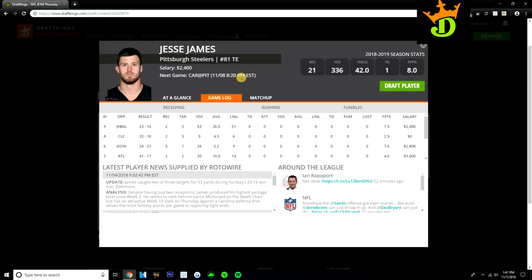Hasn't been seeing a ton of volume. Vance McDonald's been getting a lot more work at tight end. But James is still going to get probably 3 to 4 targets. He's gotten 2, 7, 3, and 3 targets the last 4 weeks. The fantasy points have not been there for Jesse James, but we know when they get towards the red zone, he's going to be involved when it comes to offensive plays.